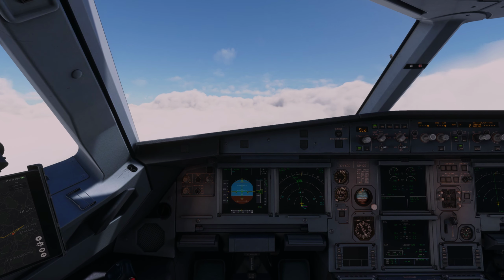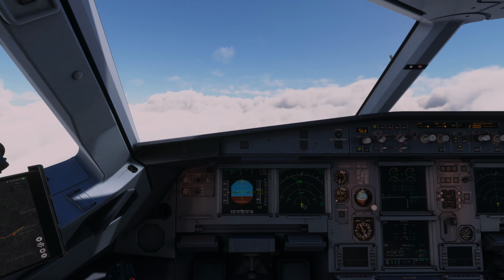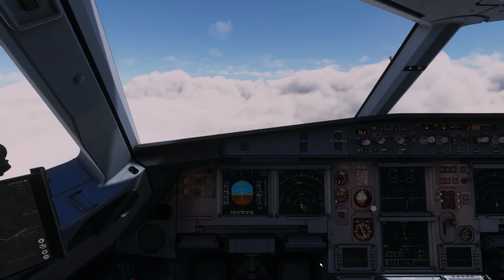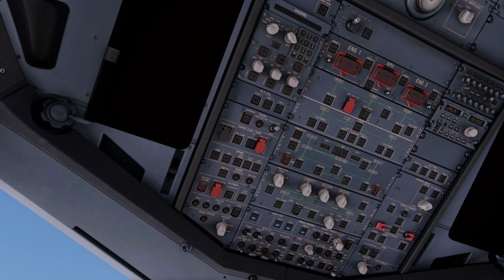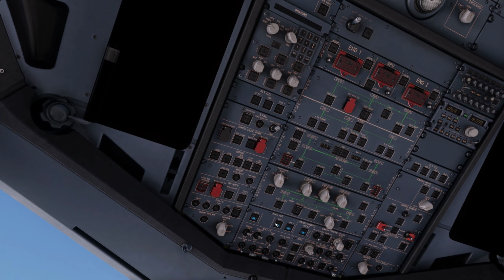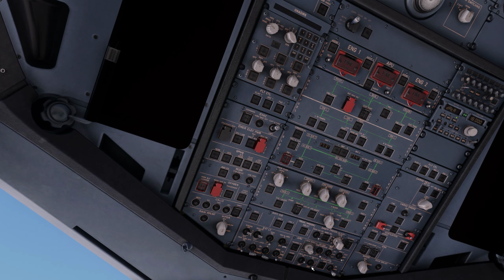Brussels control, Shamrock 63, just requesting lower. Shamrock 63 November, descend to level 110, level Gergi. 110, level Gergi, Shamrock 63. Brussels, Shamrock 63 X-ray, flight level 220. Shamrock 63 X-ray, good day, identified, direct Coxie, Coxie 7 Alpha arrival, expect runway 19. Direct Coxie for the Coxie 7 Alpha and runway 19, Shamrock 63.